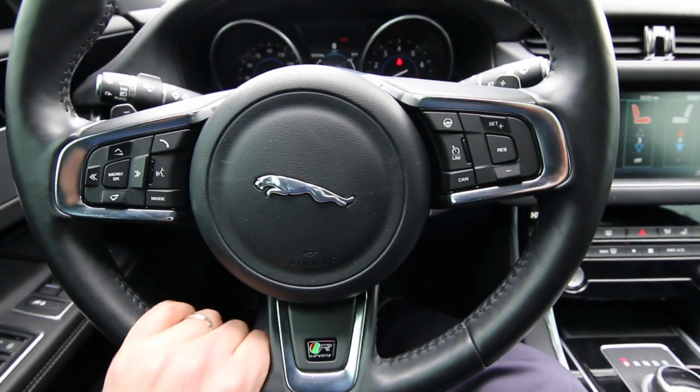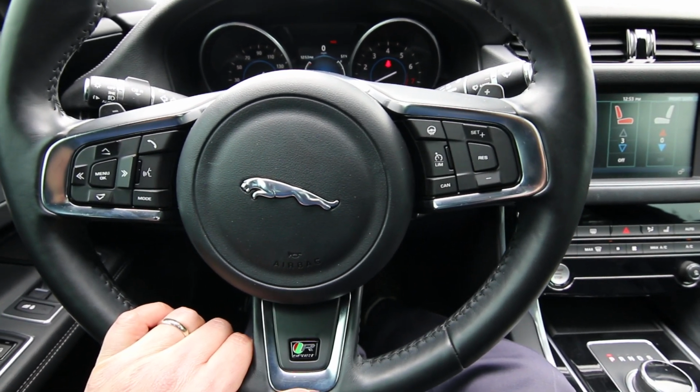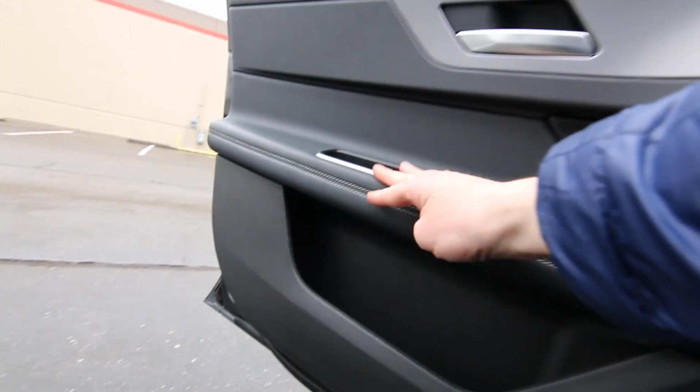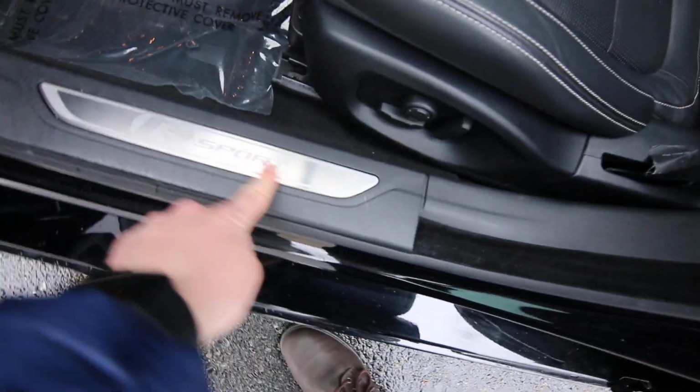This one is a local one owner clean Carfax vehicle, off lease, that we purchased from Jaguar Financial Services. 25,619 miles on it. Has blind spot warning, lane keep assist, forward collision warning. So get the R Sport on the kick plates.